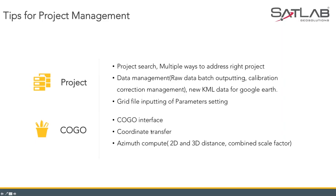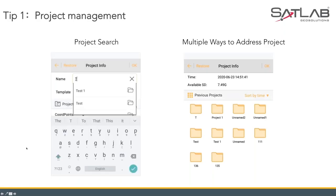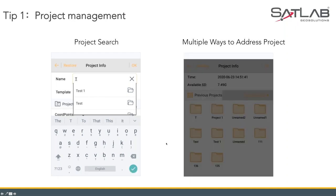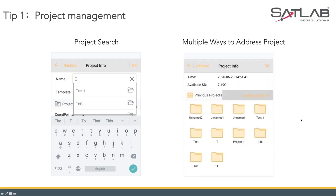Let's start from project search. I will show you a short video here. We can search projects by name. Let's see, just only one letter, and you see all the list. And we can also sort in multiple ways: by name, by time, by size. If you have many different projects, it's much easier to find by sorting.